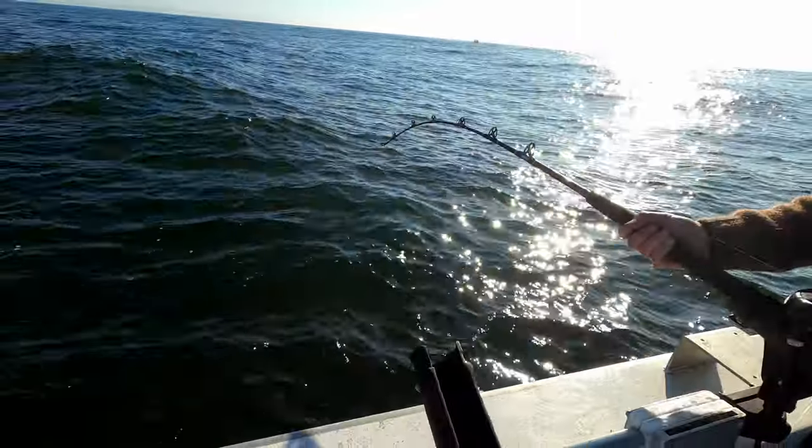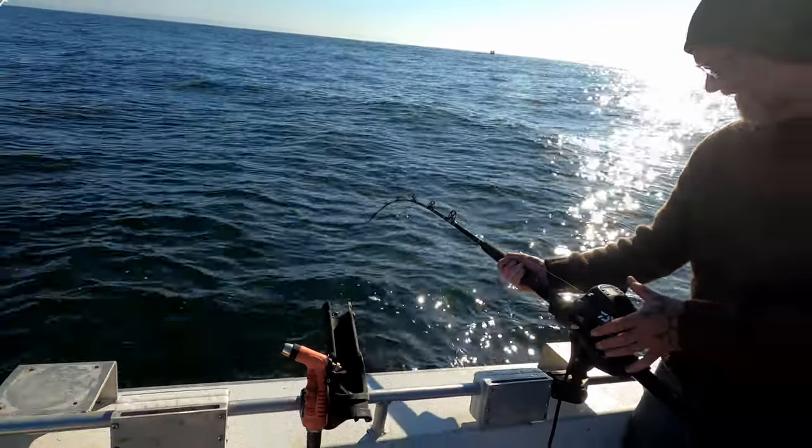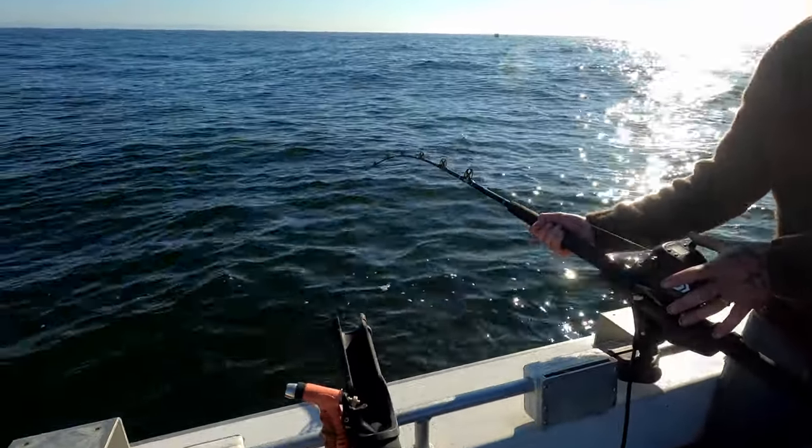We need more coolers. More coolers. He said he's gonna bring me more coolers. I'm like, I hope so. Didn't bring them down the dock.